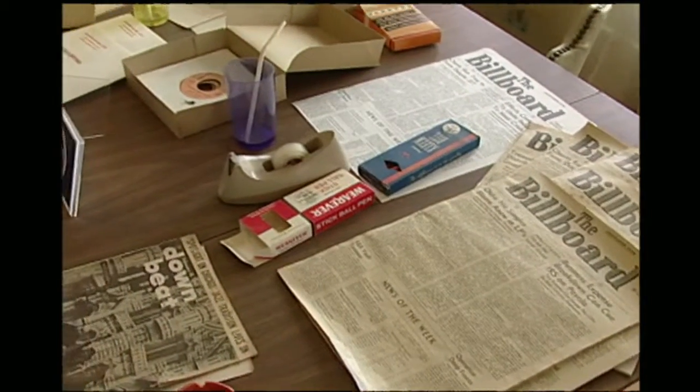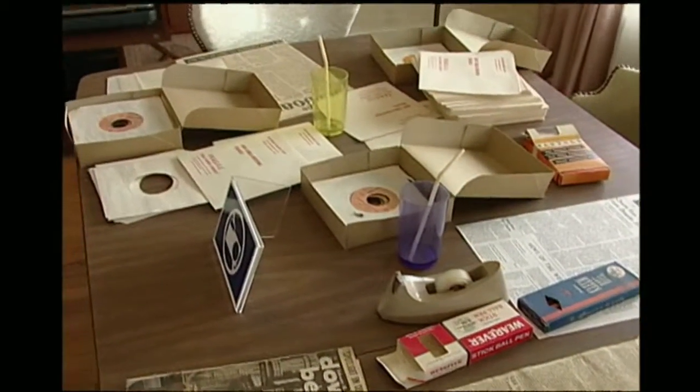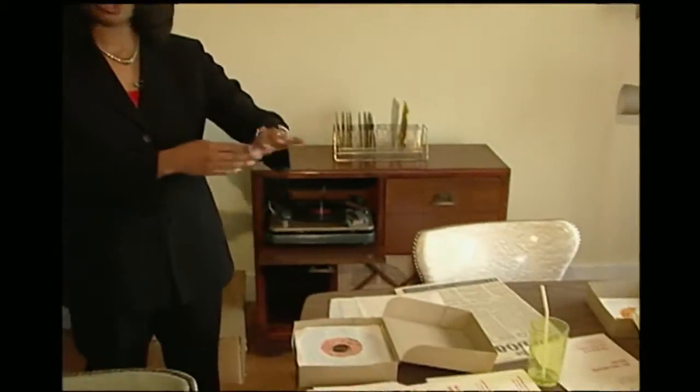Now you're in the restored house. This is Motown's early record distribution center. Right here? This is it, this table, this dining room table. They sat around this table, hand-packed these records in the boxes that you see here, and sent them straight to the record store.